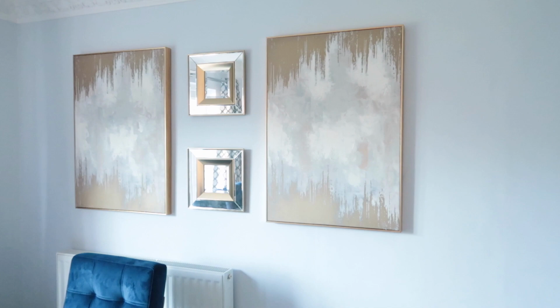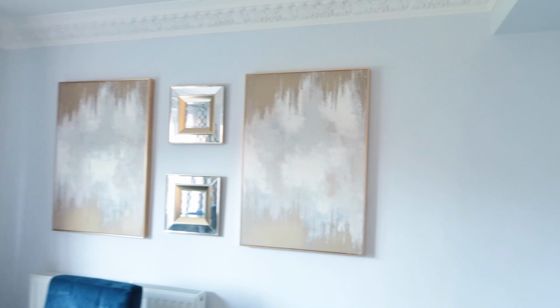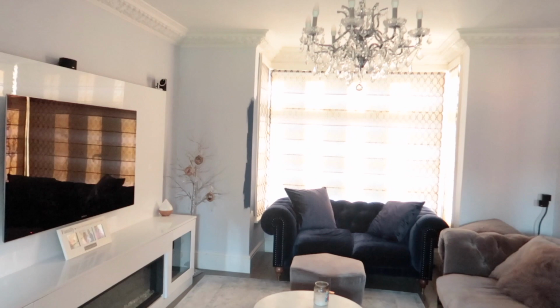And I just think, even the chandeliers, because the background is all white and very light blue, it doesn't stand out. So I am looking forward to changing this around. So take a good look. It is not going to look like this. I am a little bit nervous, but I'm sure it'll be fine.